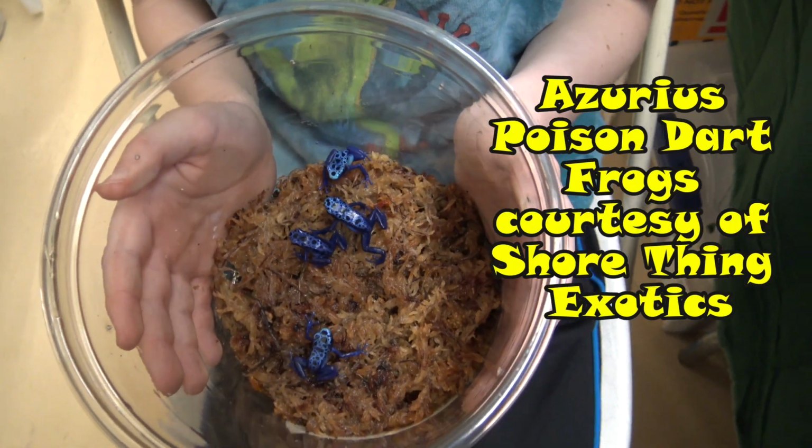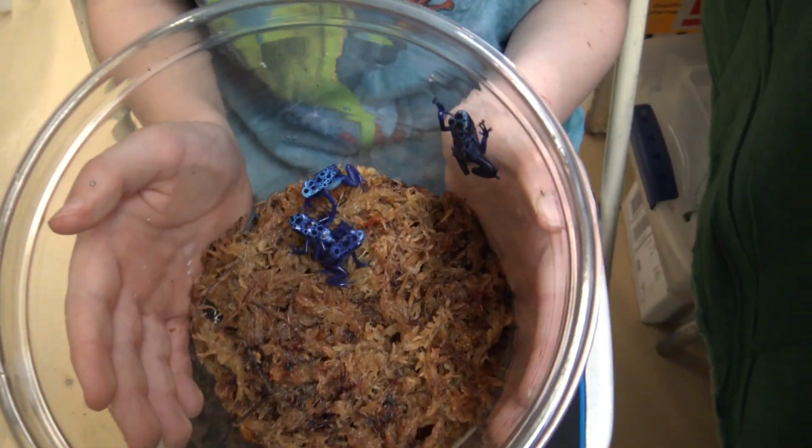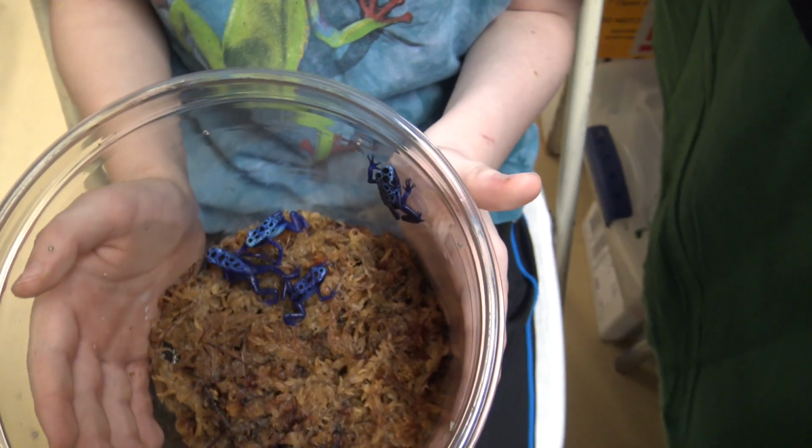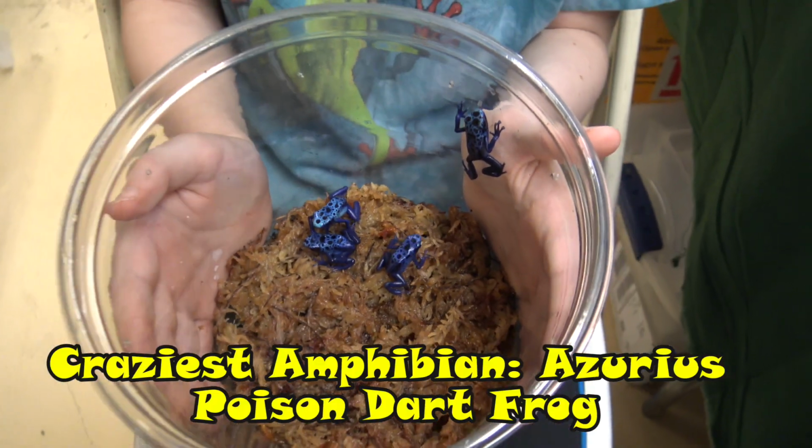Azorius, and they're from Suriname and South America. And the cool blue color is why they are the craziest amphibians of the show.